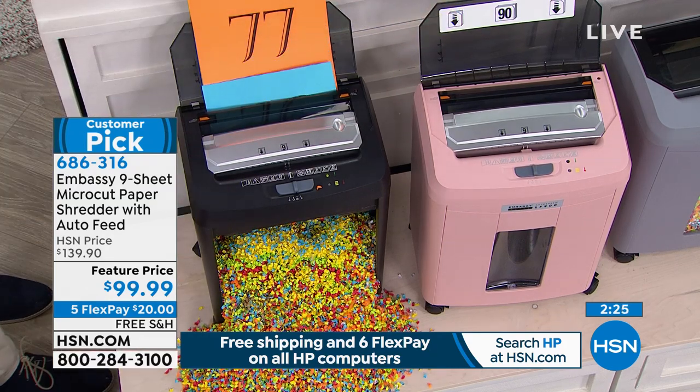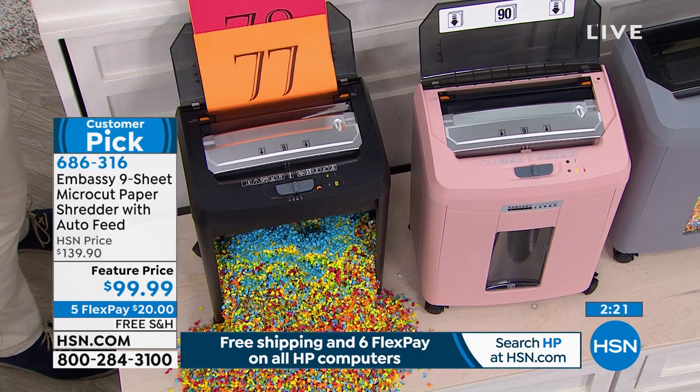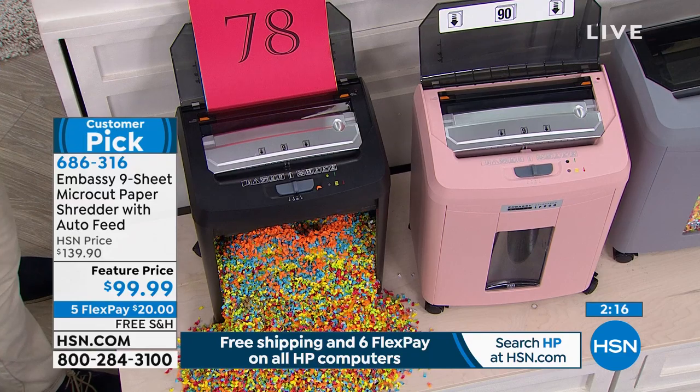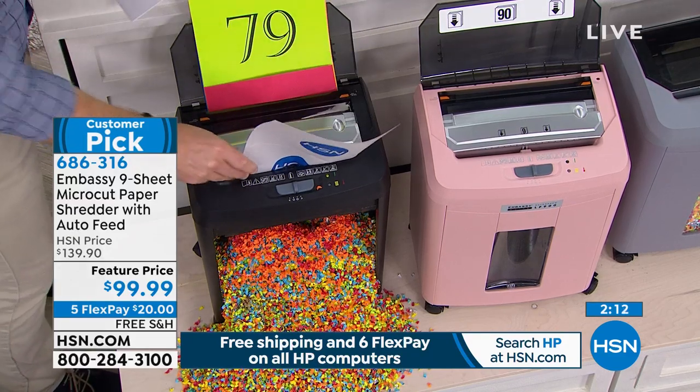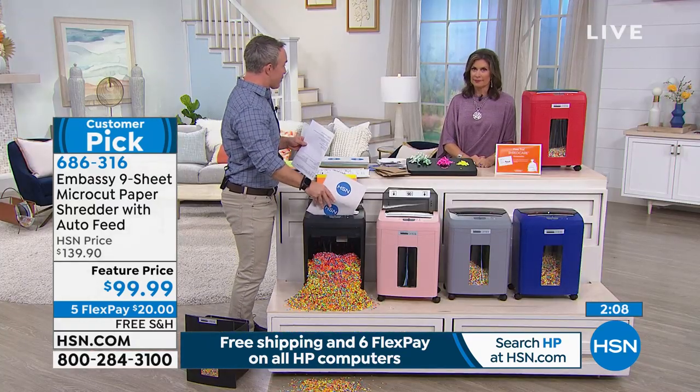But even if I pick up a stack of paper that's 20 pages, that normally would require me babysitting it. I can now put all 20 right in that back feeder and just walk away. And not just walk away, but I can actually go back to cleaning out more drawers, more files, because I'm not just stuck at the shredder all day long.